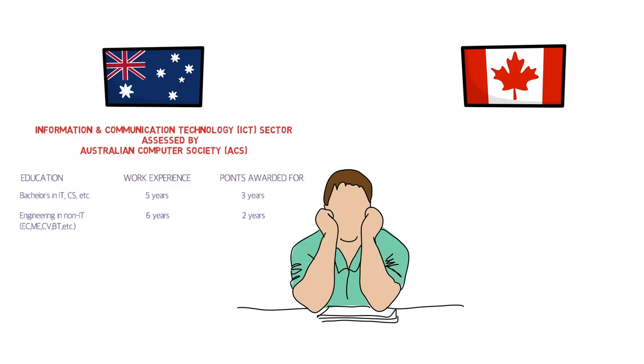But if you haven't studied IT or CS, and you studied electronics or mechanical or civil engineering or any other engineering trade, then they deduct 4 years from your work experience. So if you have 6 years of work experience, you'll get the points only for 2 years. You won't get any point for the last 4 years. So this is something which can pull down the score for many people.